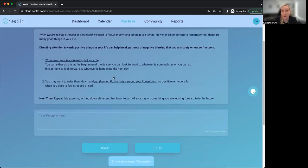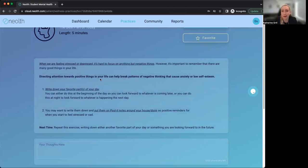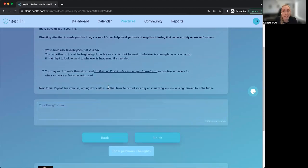So these exercises can be short. They can be anywhere between 2 minutes or 20 minutes for some of the longer activities, but you'll see that, again, written, guided, and they walk you through step by step how to do them.